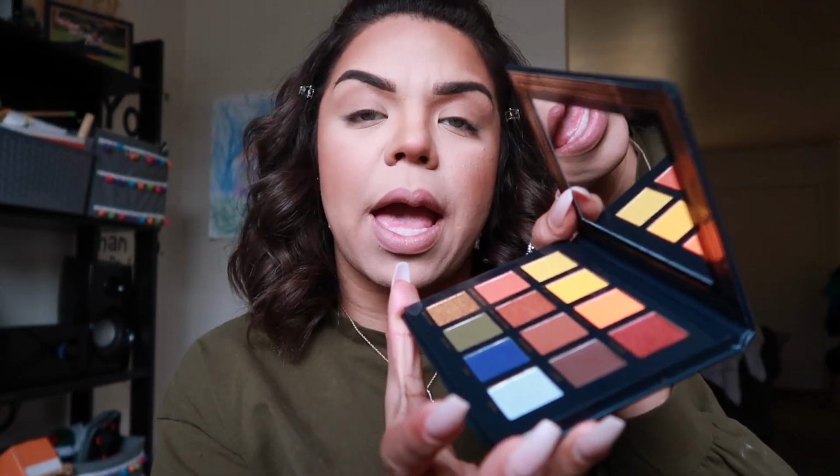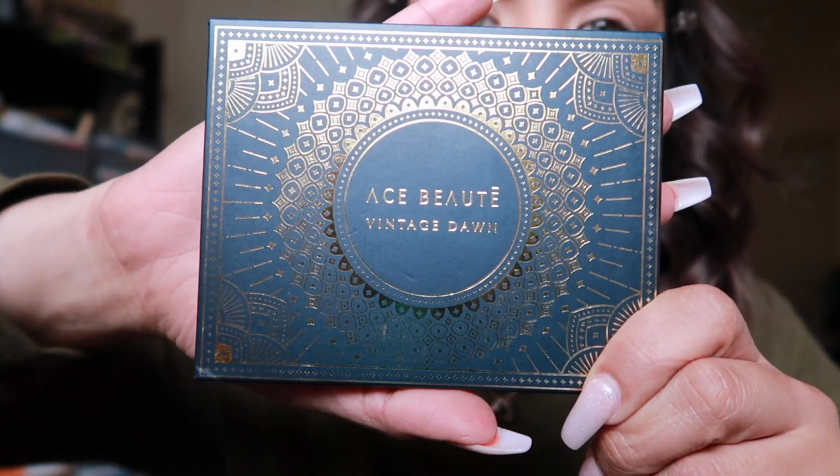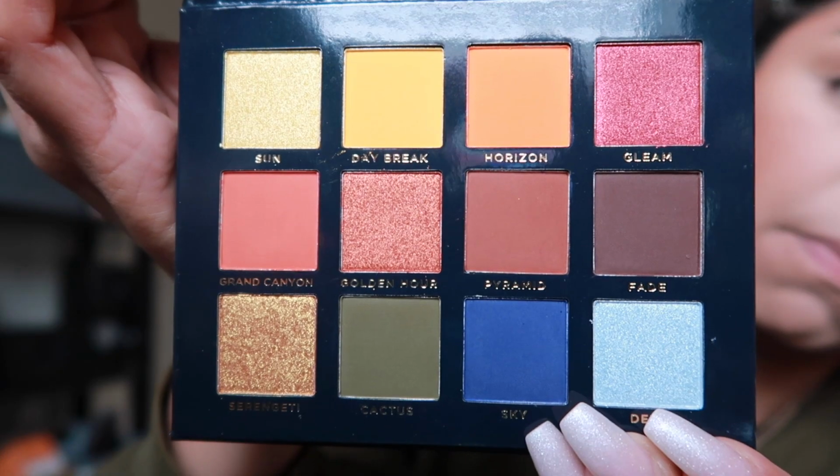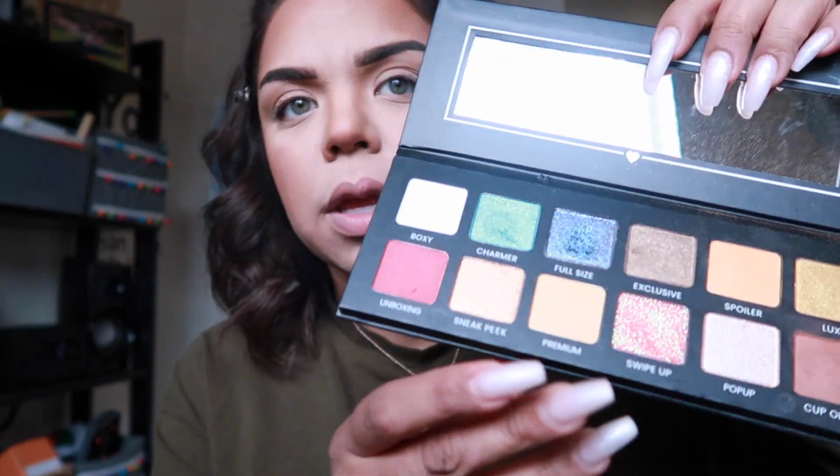I'm really excited to use this palette. So I think I'm gonna be using a combination of this palette, which I was telling you guys I got in my BoxyCharm. I'm gonna be mixing that palette with a few colors from here.